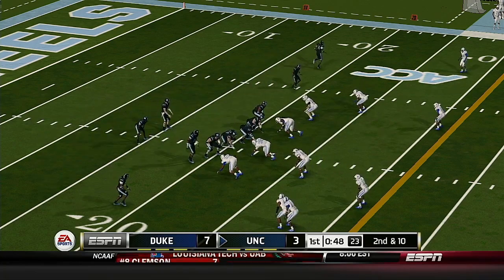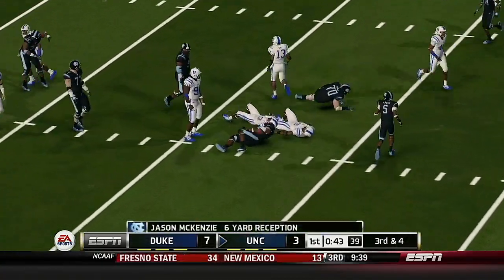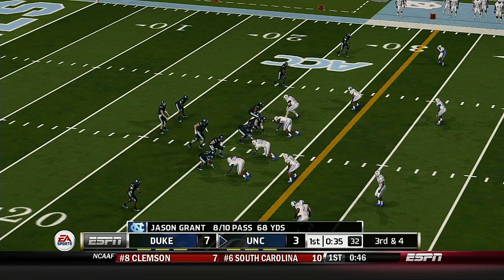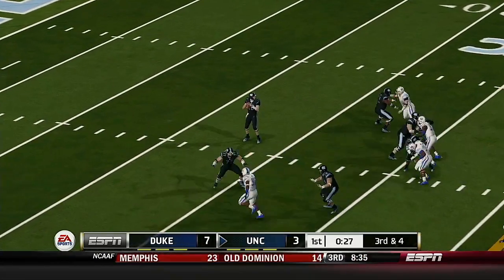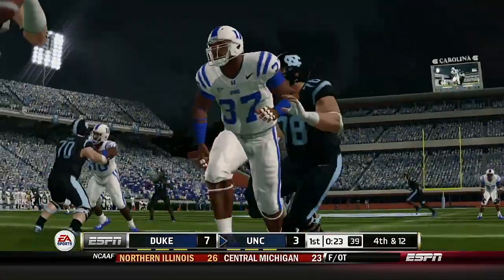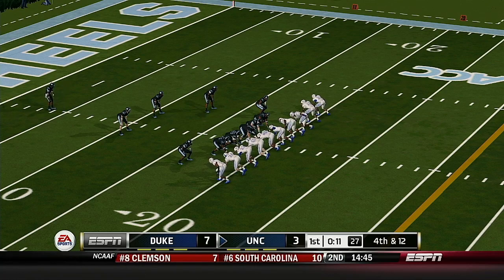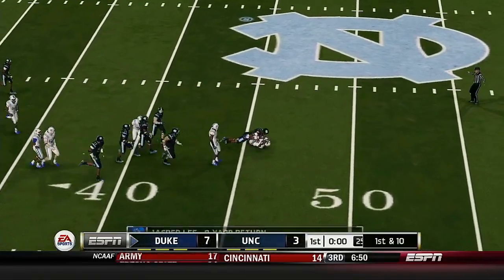From their own 21-yard line, second down. There's a strike complete, and he is drilled at the 27. And he tackles him hard at the 18-yard line. Loss of 9 yards. That makes it 4th and 12. It looks like they're going to go after this punt. Tackle at the 44-yard line.